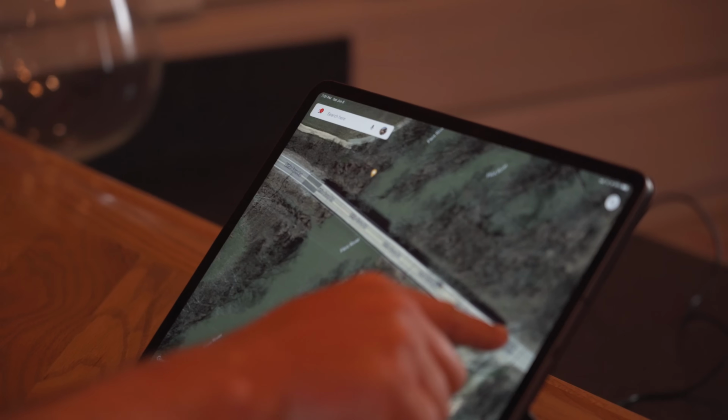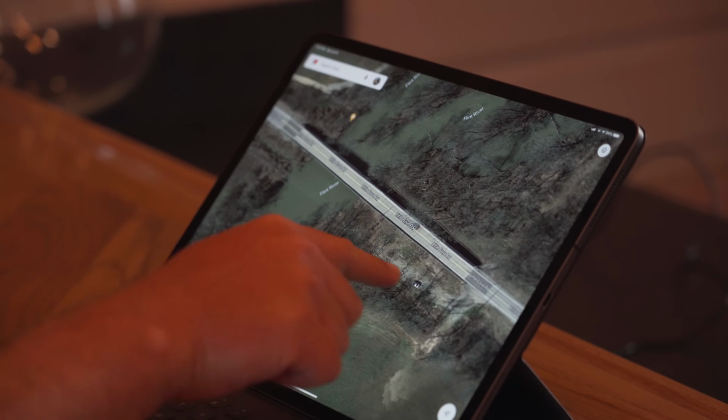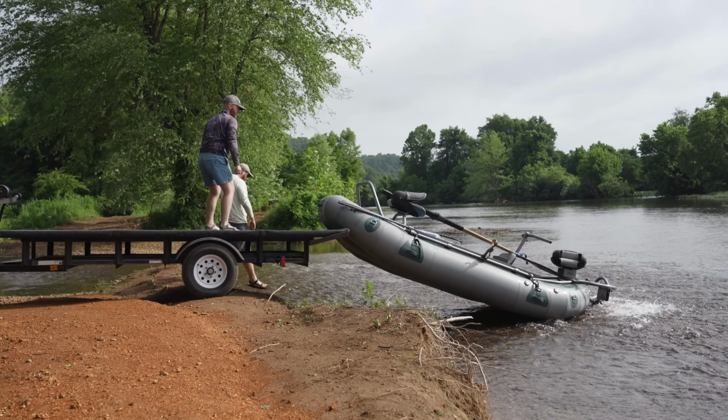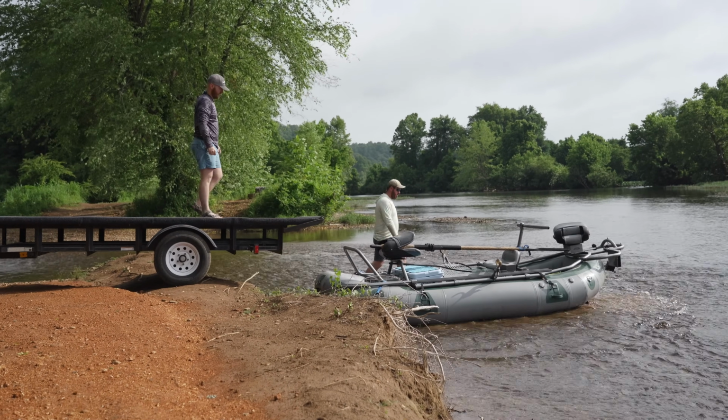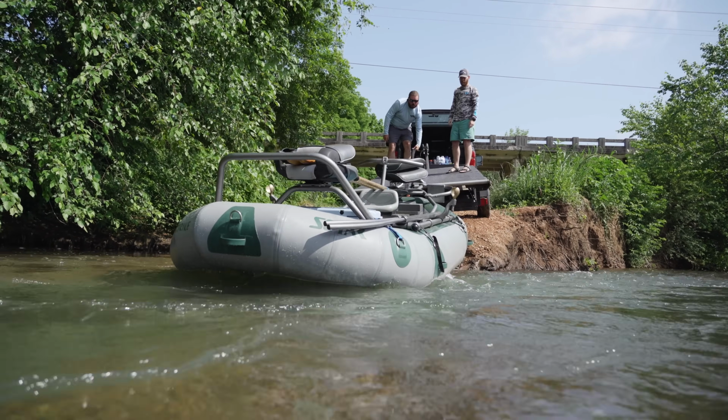We can pretty clearly see that there's a little gravel parking lot at this area right here. Obviously, you might not be 100% sure if you can get your boat in there. We use these rafts, as you'll see from our videos, so that we can drop these things in nearly any water. If you have a kayak or a canoe, obviously you're gonna be able to get in nearly anything.